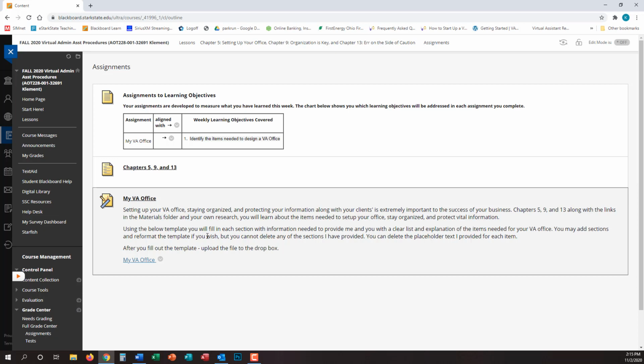After you've reviewed all of these items, you are going to use the template below and fill in the information needed for me and you, listing clear items and explanations that you need for your VA office. Guys, please feel free to add sections and reformat the template, but you can't delete any of the items that I already asked of you. Please provide any extra information based on the needs of your business, because the needs of your business are different than everybody else in this class. So you need to make sure that you list everything that you'll need to be successful.